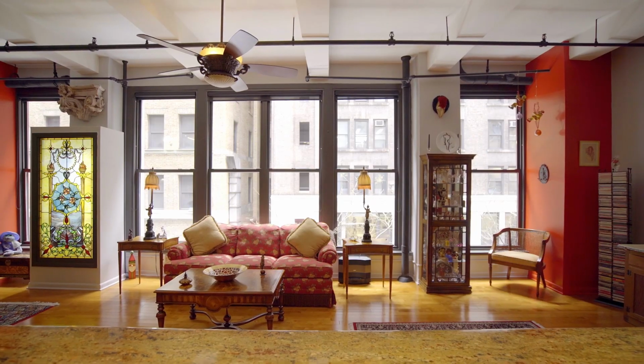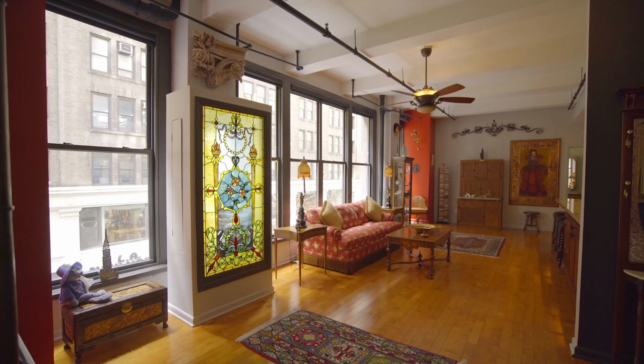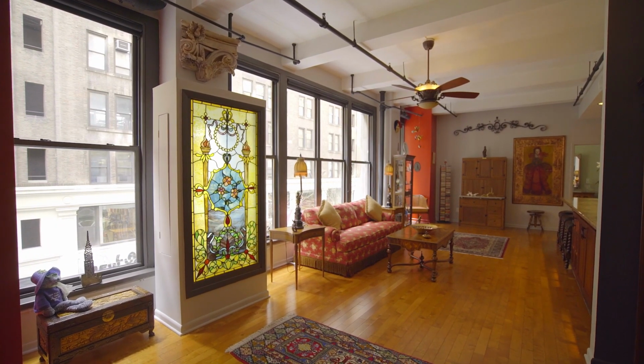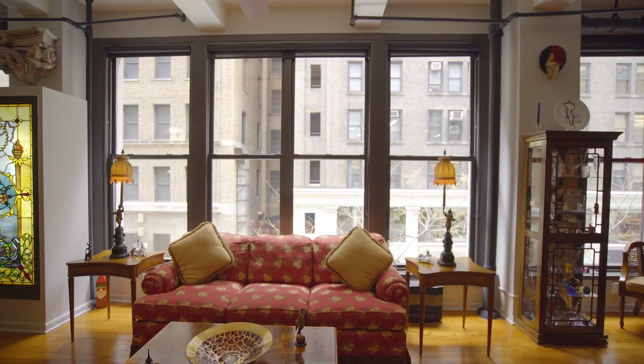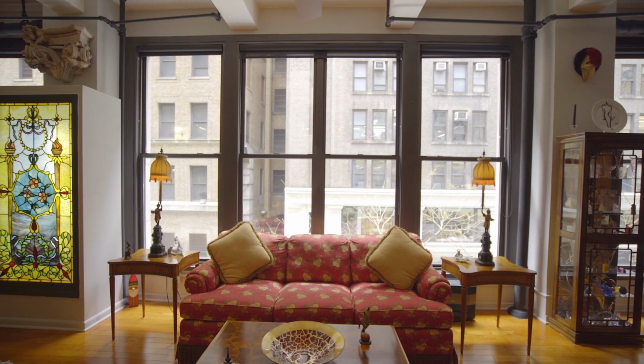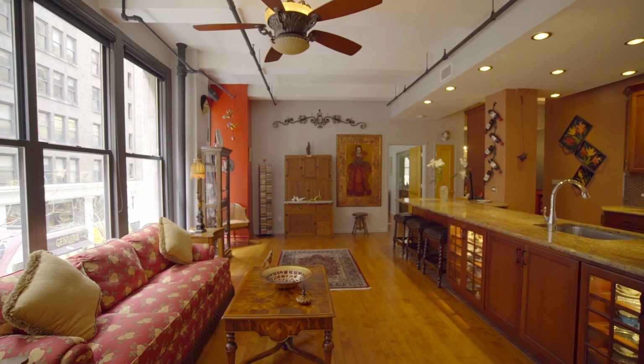The ceilings are 11 feet high. The 9-foot windows, there are a dozen of them, are double thermopaned. Southern exposure bathes this property in lots of light during the day, and the windows are appointed with art gallery shades, enabling people inside this home to see outside the building even when the shades are drawn, while keeping the outside world from seeing inside.